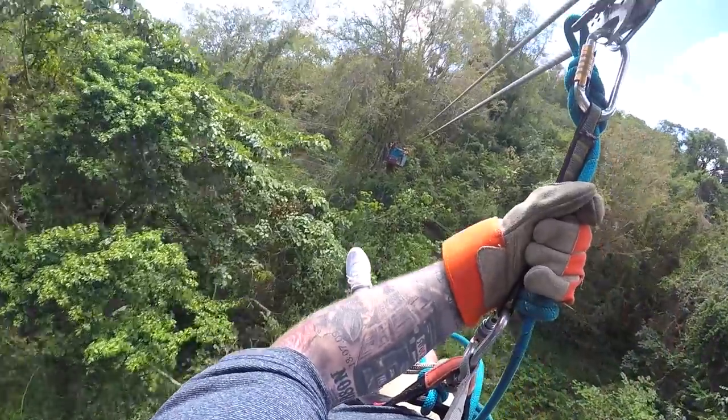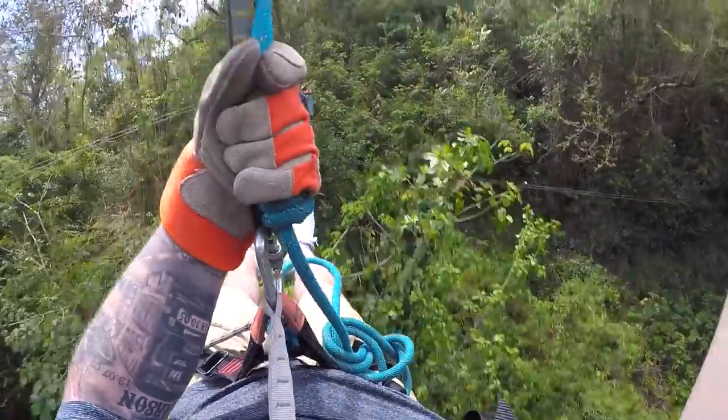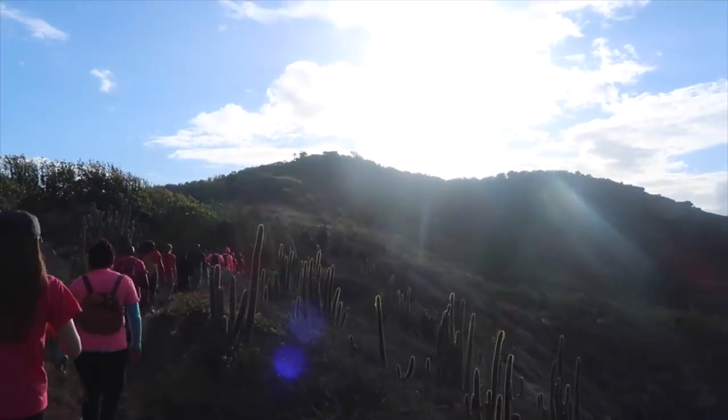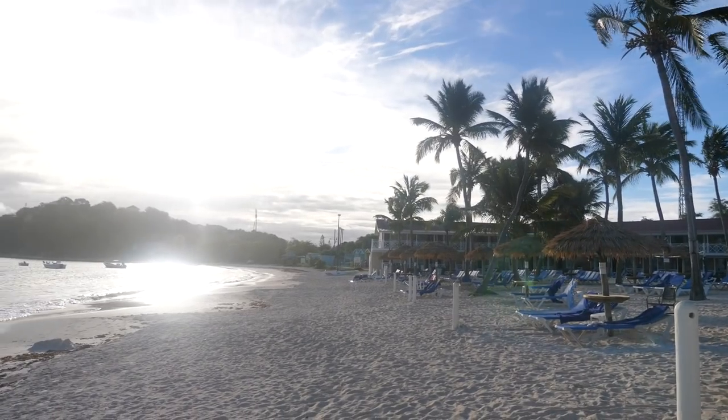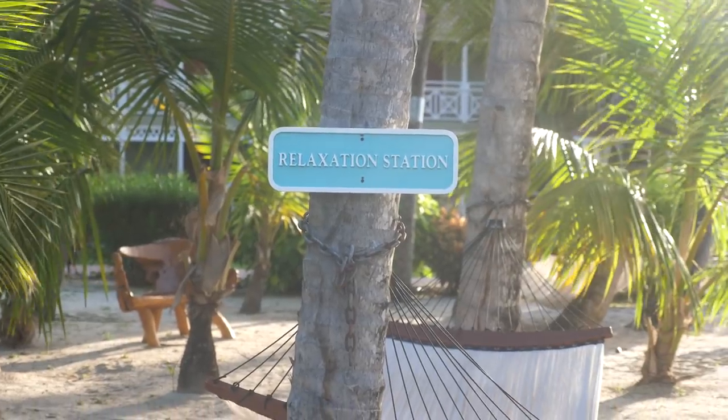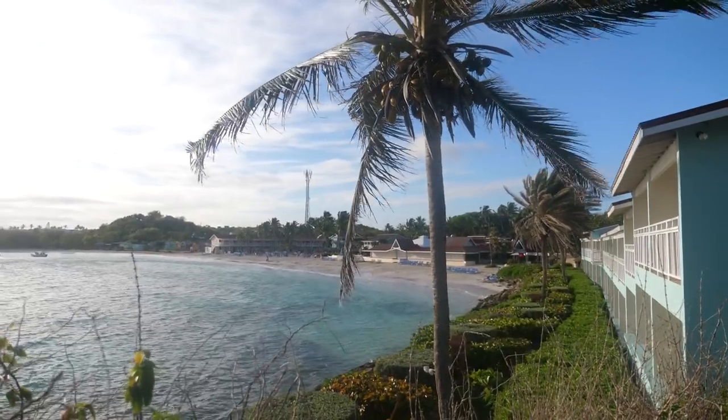You can also do epic treetop zip lining in the daytime, as well as a countless number of hikes around the island to take in the scenery at a slower pace. But other than that, Antigua is about maxing, relaxing. It's a slower pace of life out there.